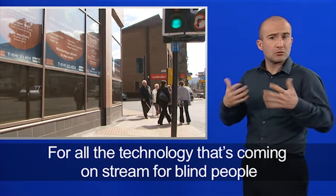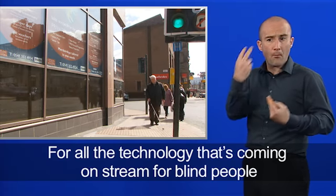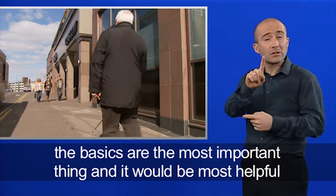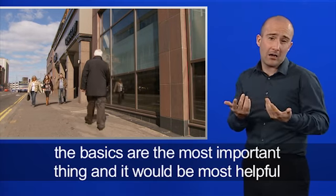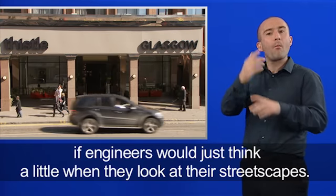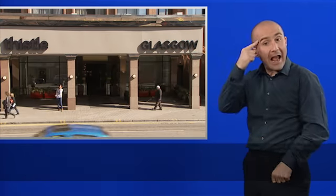For all the technology that's coming on stream for blind people, the basics are the most important thing, and it would be most helpful if engineers would just think a little when they look at the streetscapes.